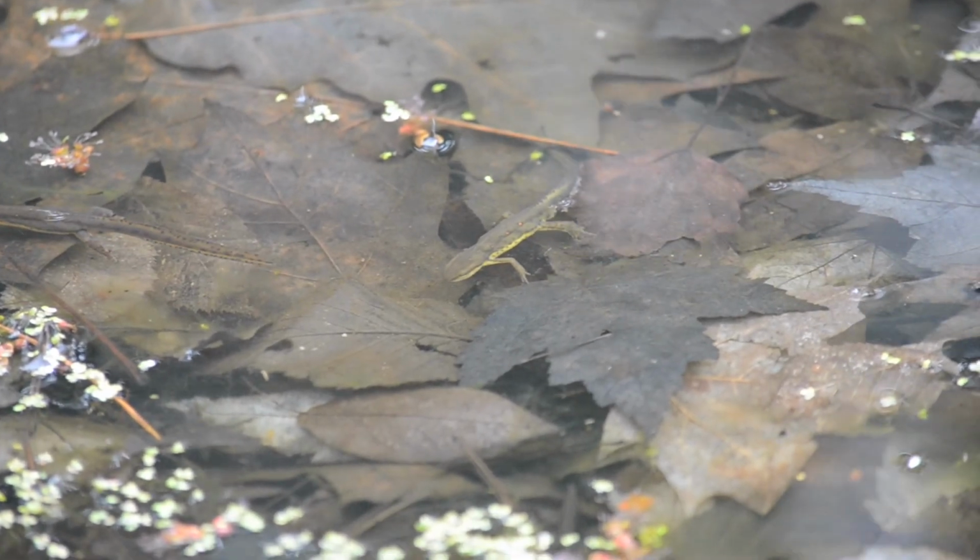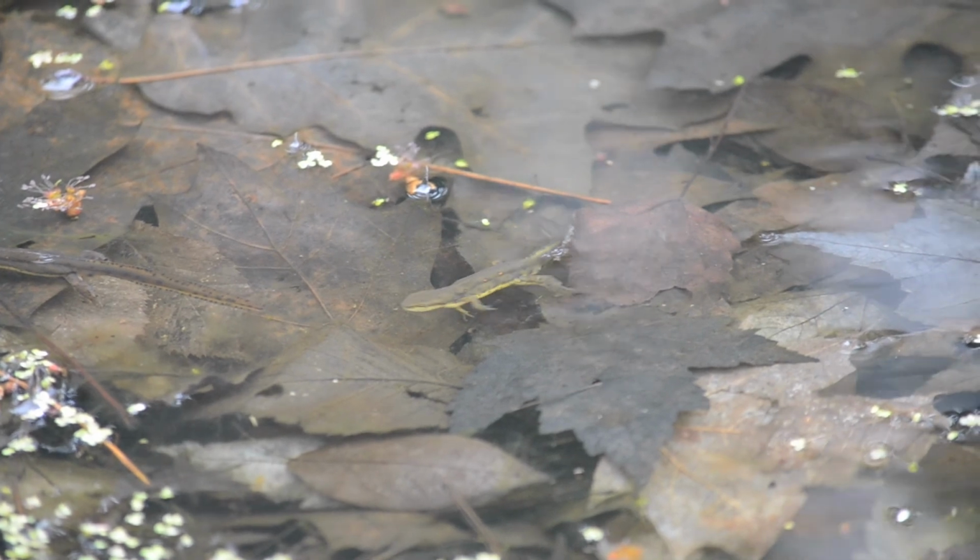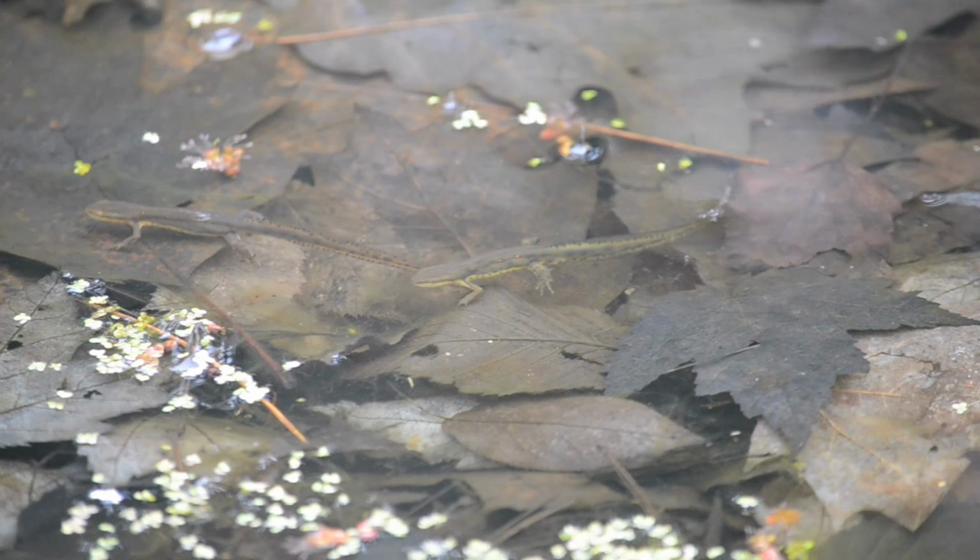Mostly male newts, it looks like, swimming around searching for females, searching for a mate in Hemlock Swamp.